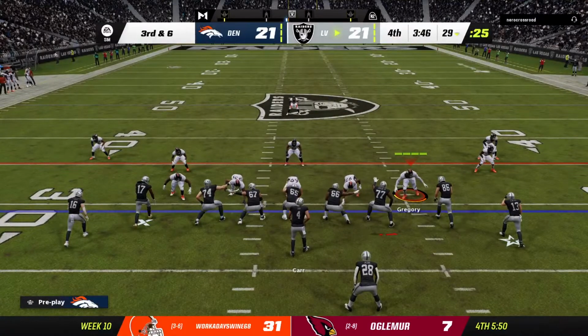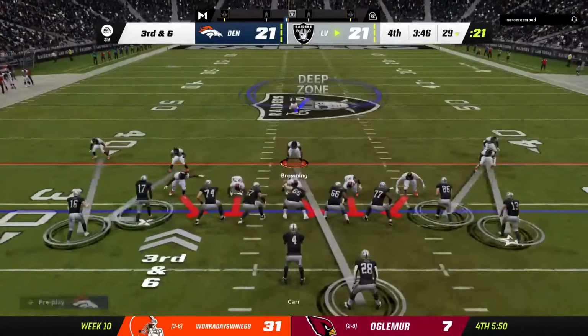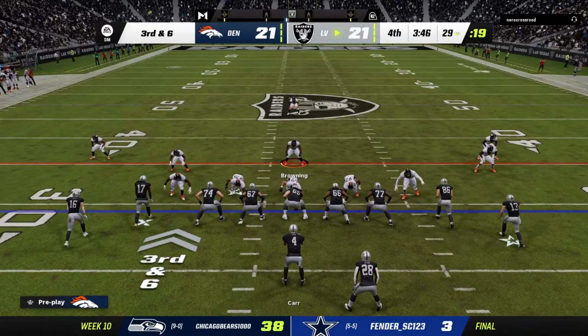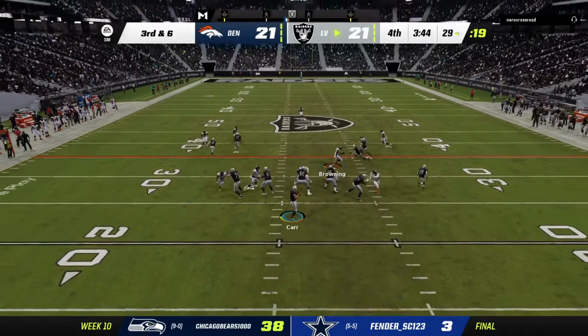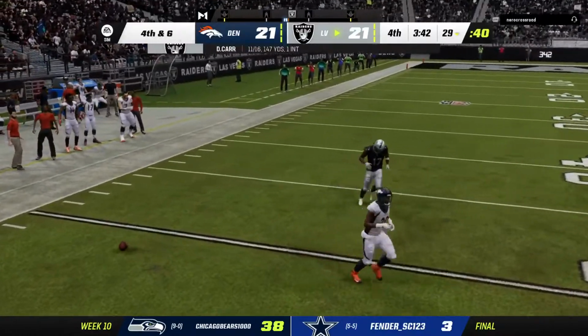And this offense on third down today, they've converted 4 times out of 6. Not bad. This will be 3rd and 6. Now Carr. And that will be incomplete.